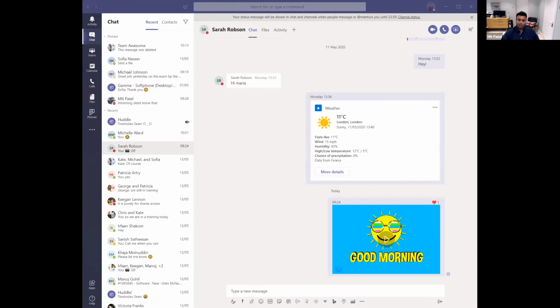57% currently don't use chat in Teams. So I'm sure hopefully you can show us how to use it and maybe some tips for the people that do use it at the moment. Hopefully so, and I think this also links to the good 17% of people who have said that they're struggling with collaboration. And Teams is actually there to help you do exactly that.